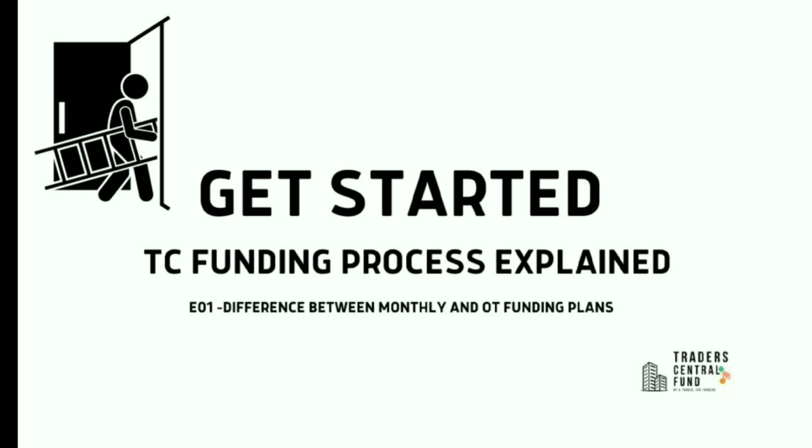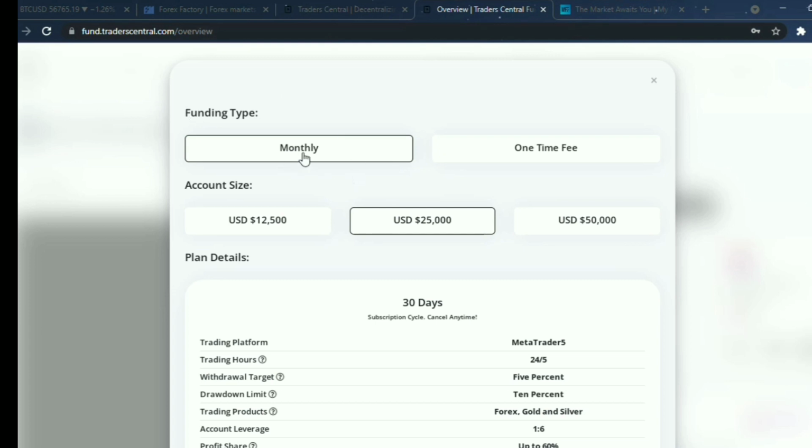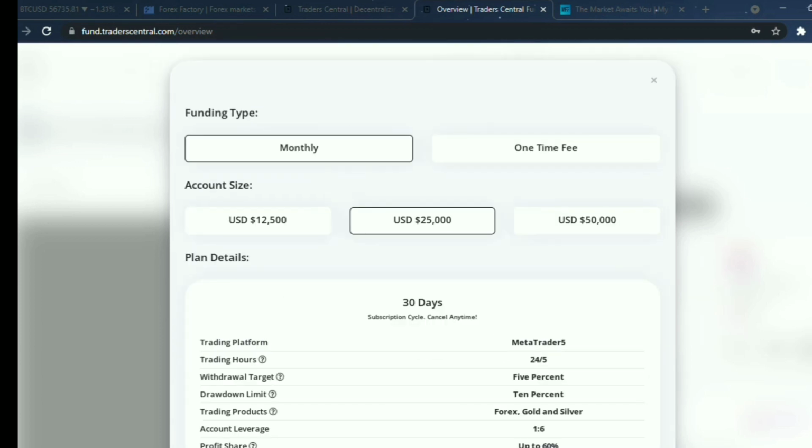All right, so the first thing I want to talk about is their direct funding. They have a funding type which is monthly, and they have the other one which is a one-time fee. What these two mean is this one is direct funding, while this one is the evaluation funding. So with this one you just pay them some token amount of money and they will give you their account for you to trade. Then at the end of the month, every profit you make, you're going to be sharing it, where you are taking 60% and they are taking 40%. And also guys, you still have to be paying the same amount you used in registering. At this point, you still have to be paying that same amount of money every month.